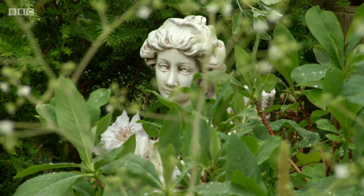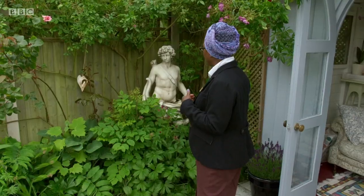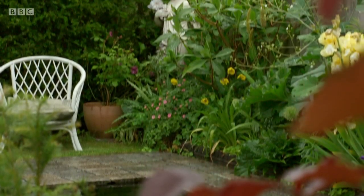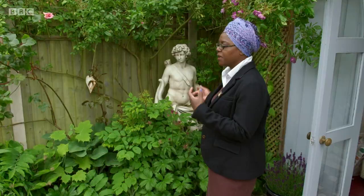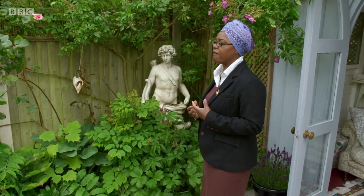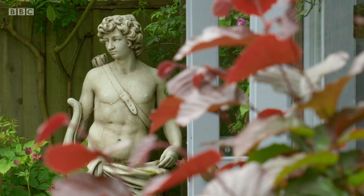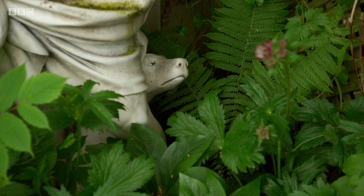The marble of the statue sort of mirrors and complements the marbling that has been used around the reflecting pond. This is supposed to be Apollo, and on the other side you've got Diana the Huntress, and both of them have bows and arrows. I chose these particular statues because they fit in with one of my other passions, which is the history of the elite sport of archery, which was very, very fashionable in the Georgian and early 19th century. And here Apollo can be seen with his hunting dog, who's just about to disappear behind the undergrowth.